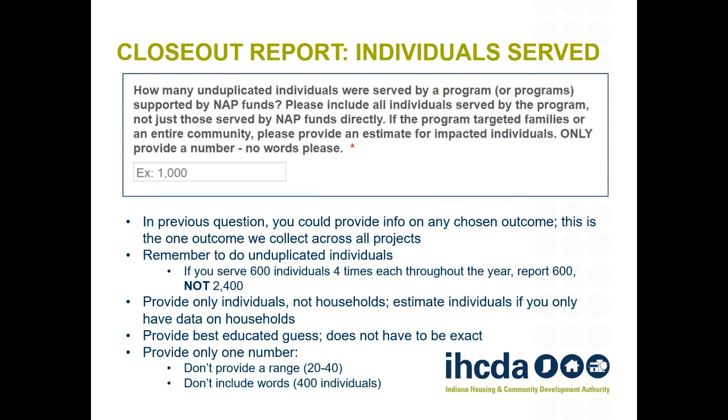After that, we ask about the individuals served. So I'm asking here for a count of the number of unduplicated individuals that were served by your NAP program or programs. I'm asking for all individuals. So if NAP funds only represented, let's say, half of your program's budget, provide all of the individuals that you serve. Don't just provide the 50% that maybe NAP served directly. I want the entire program count, and I want it to be unduplicated.